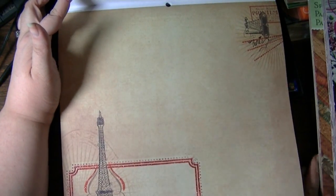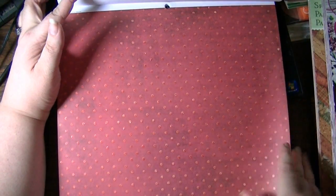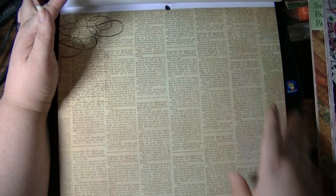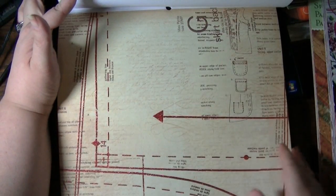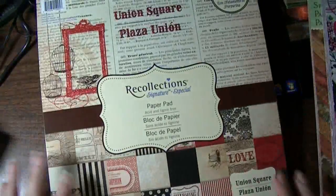I think my battery's about to die, so I'm going to hurry up. It's Paris. Journey. Some dots. A nice pattern. Charming, adorable. Big polka dots with text in the middle. Looks like newspaper text in French. Some pattern background and stripes. So that's my big paper haul.